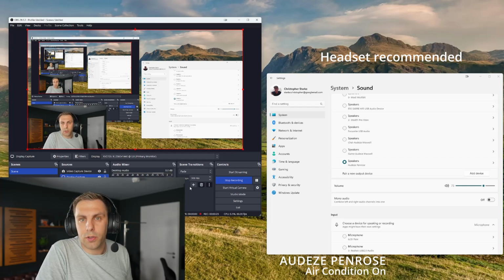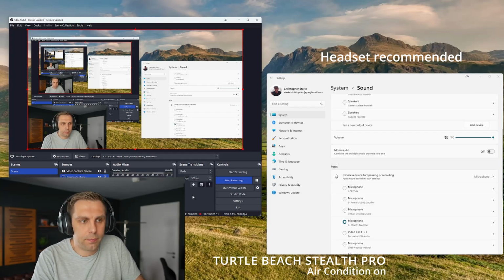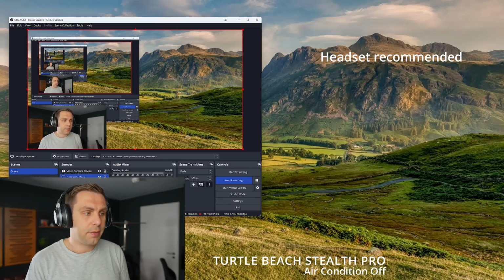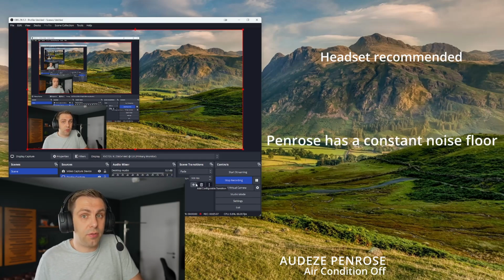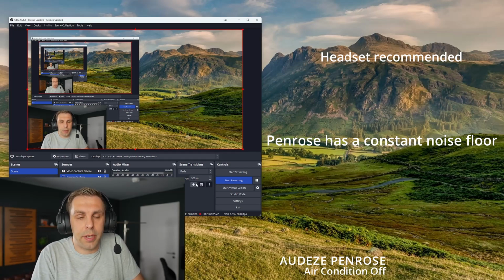So this is a microphone check with the Audeze Penrose with no noise suppression and my AC going on in the background. So this is a microphone check of the Turtle Beach Stealth Pro with my AC going on in the background. So this is a microphone check of the Turtle Beach Stealth Pro under normal circumstances with almost no noise in the background except my backlight. And just for comparison, this is a microphone test of the Audeze Penrose, also with just the backlight noise in the background.